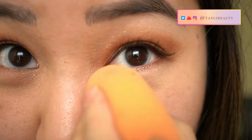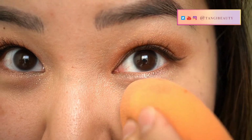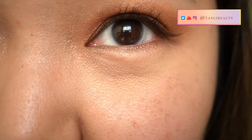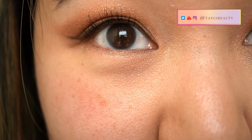So la la la la la. Ooh, look at that. Do you see my eyeball move? Crazy. Okay, so that was just one swipe, and here's what it looks like compared to the other side.